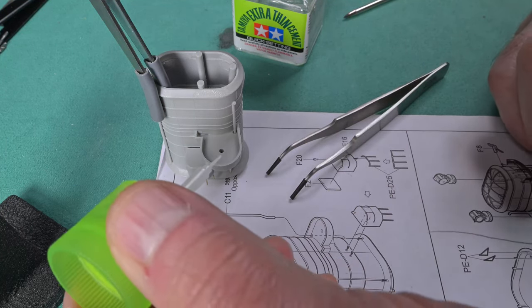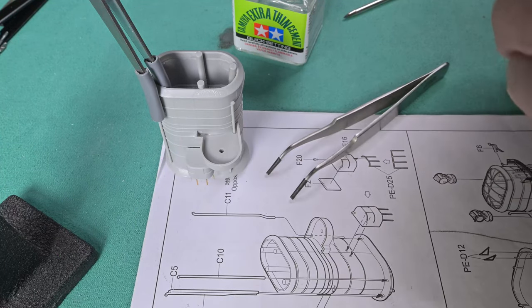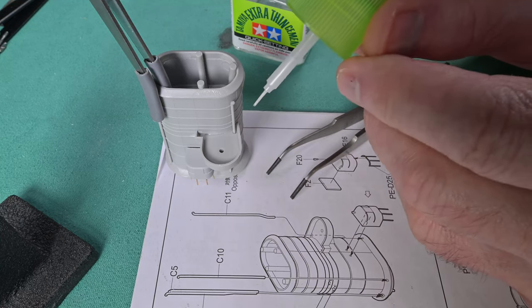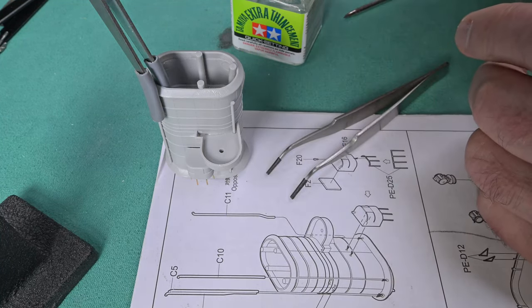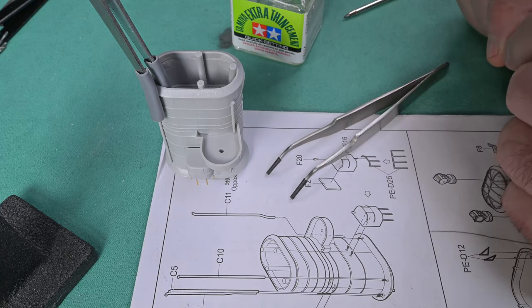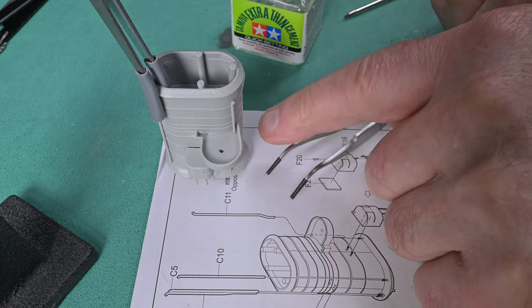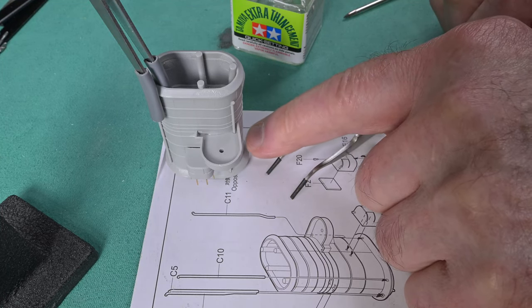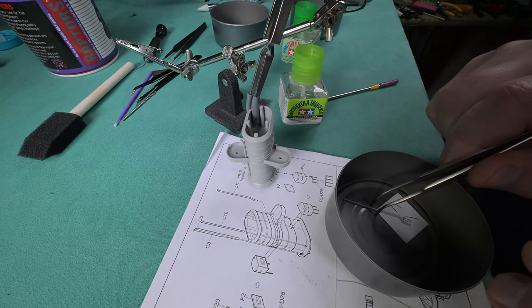Now, I hope I'm not getting my hands in your way here. Probably am. Just let it run down the pipe. There. That should meld really good. Now, I'm just going to go ahead and quickly do the same thing, mirror image on the other side here. Okay, now on the opposite side goes C6.